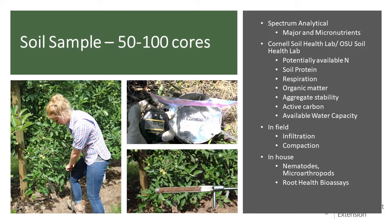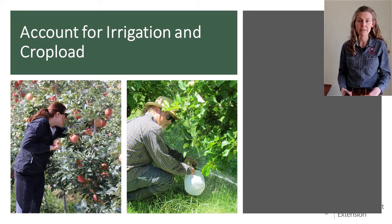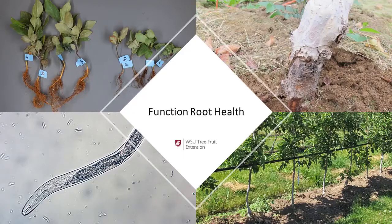And then in the field, we also measured water infiltration and compaction, and in my lab looked at nematodes, microarthropods, and root lesion nematodes. Also tried to account for irrigation and crop load. We wanted to make sure that we weren't just seeing water limitation, but rather we're focusing on these soil health related factors. So let's talk about those functions related to root health.